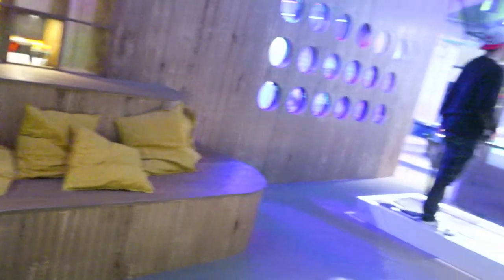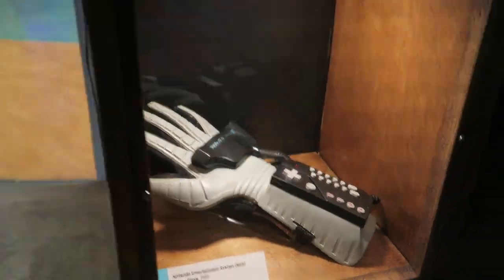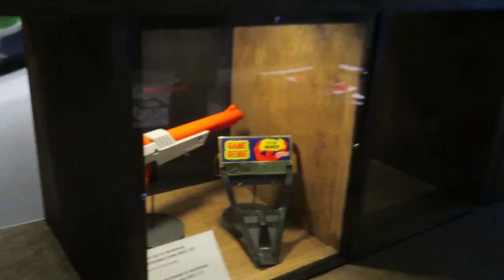I feel like they had it set up like an 80s living room. So while they were playing, I was chilling in this wood paneled section, and they had all these little boxes in there with little displays of some accessories. So they had a power glove and a Rob the Robot. Yeah, and they had a Zelda cart and a few other little things in there.